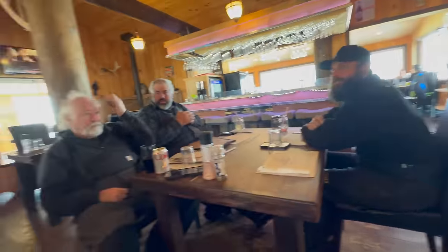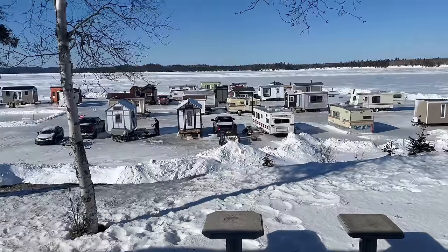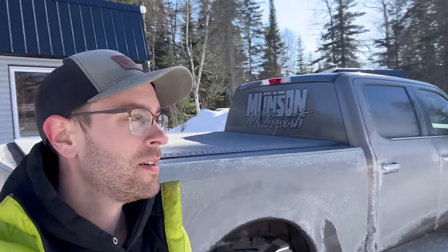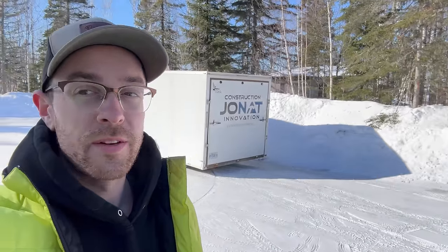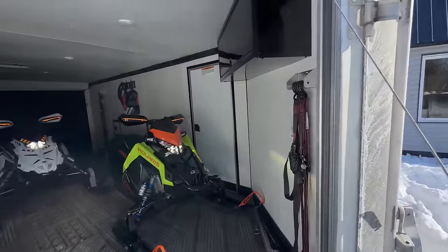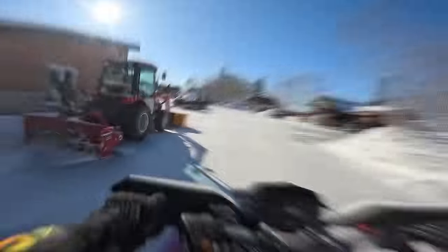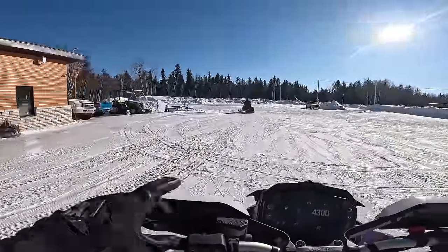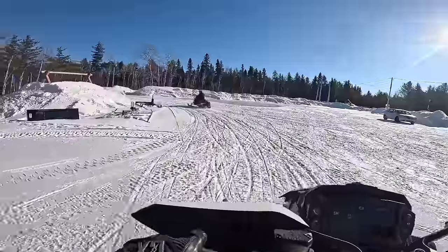We made it, it's awfully bright, can't see nothing. It to our little chalet deal here. This place is awesome. We did find some snow. So we are staying at Evasion Parabanca. Pat is tour guide as usual up here.